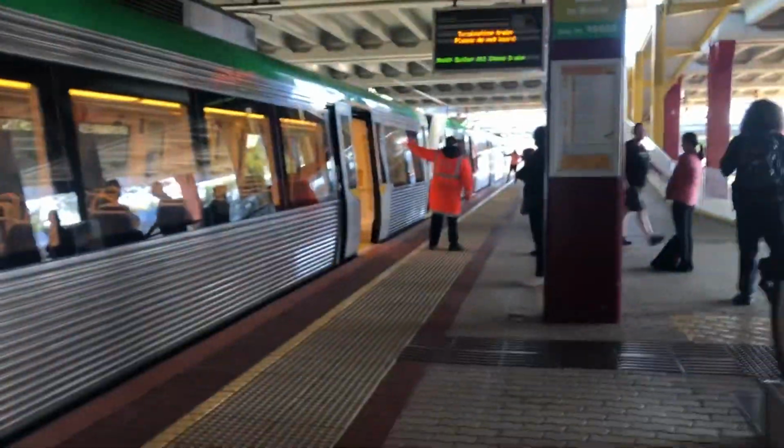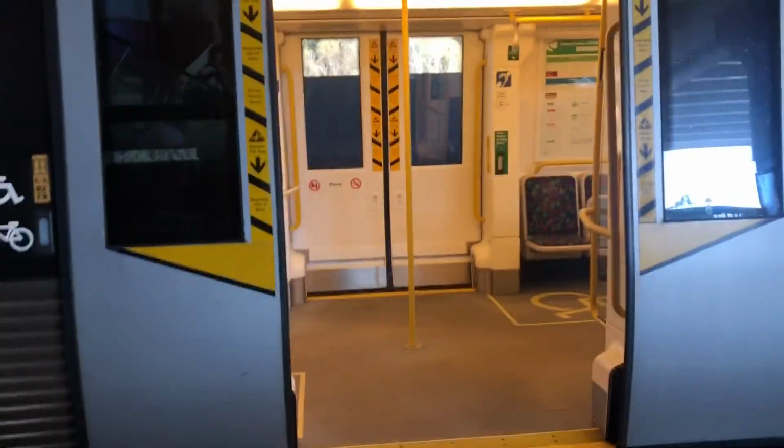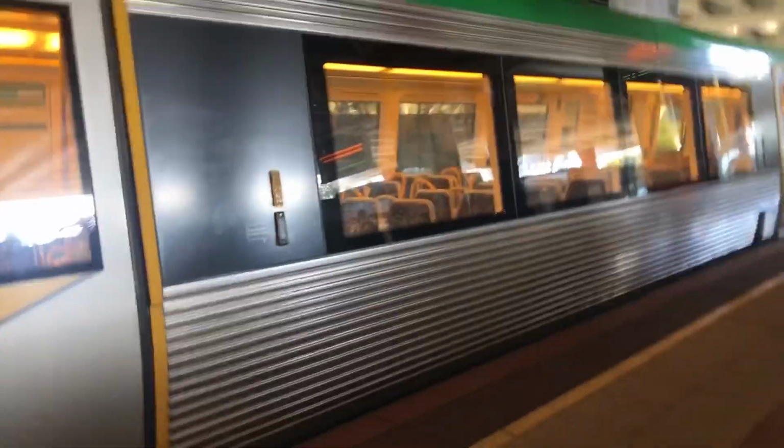Alright, departing. They raise their hands, and the driver will know, and then they will close the door. So Perth bound, that's a normal Perth bound. Alright, so that's it for today's video. It should be waiting at the sidings because there's still a train. Just kidding, it left.